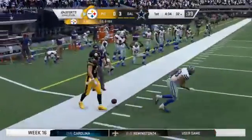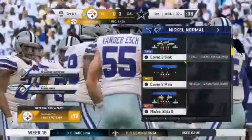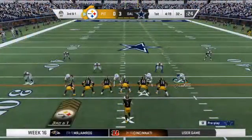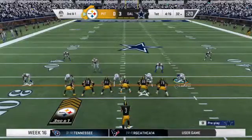Now this pass to Vance McDonald complete, and he'll be out of bounds across the 30-yard line. And they'll get 9 there as that sets him up better for third down. Came up a little short on the last pass play. They did get 9 yards out of it, leaving him with his 3rd and 1.